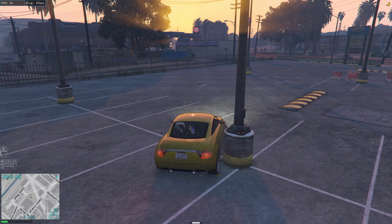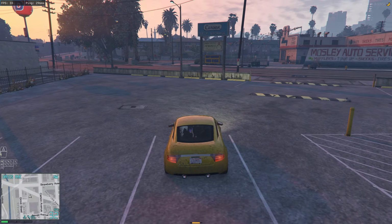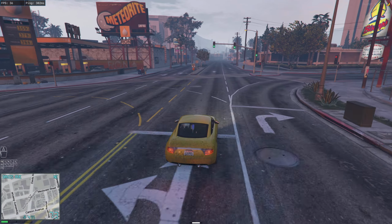I'll give you a little rundown. I'm part of Helheim MC. We are located in Mirror Park. Okay. I'm actually going to take you there because I don't need this vehicle. I just found it and wanted to drive it for a little bit. I'll show you where our compound is.